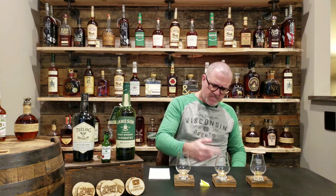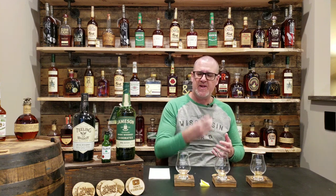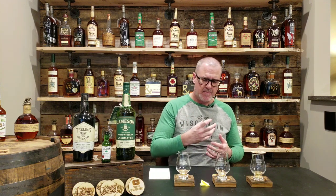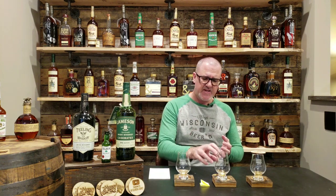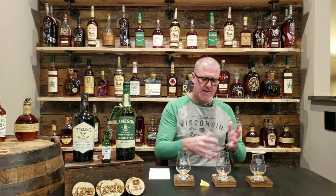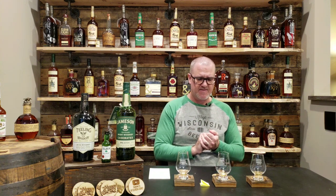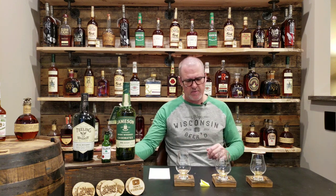And this one seems to have much more oil to it. It does want to coat the mouth much better than the first one did. A little more flavor there. The finish on this, I would say, is maybe more on the medium side. The first one was probably fairly short for the most part, but this is more on the medium side of things. But yeah, really, really nice. I really enjoyed that one.